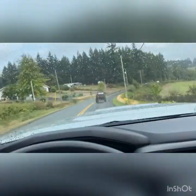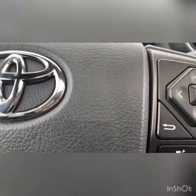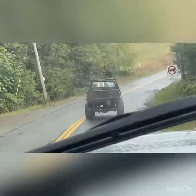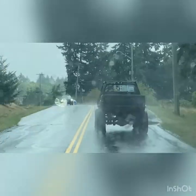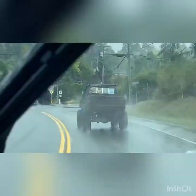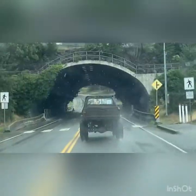That thing is so funny to see on the road. It's crab walking so hard. Yeah, that thing is hilarious. Look at that drag, buddy. She's drifting straight.